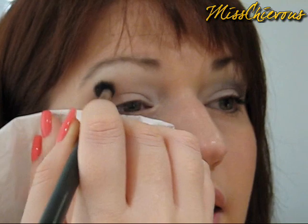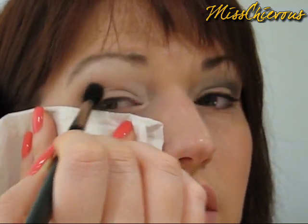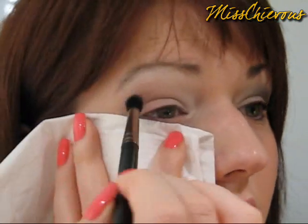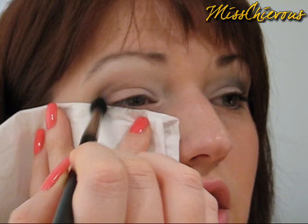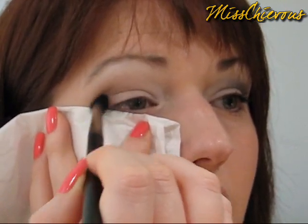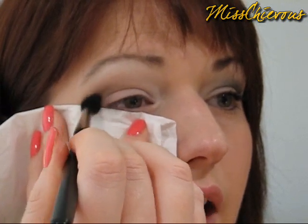Little circles, and then I can just take it in a little bit. It's just going to give a little bit of depth to your eye without putting in too much of a dark color or anything like that. You just want it basically to give a bit of definition to your eye.